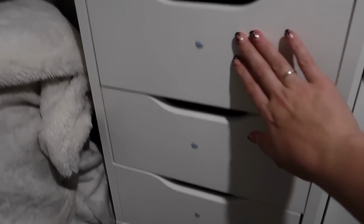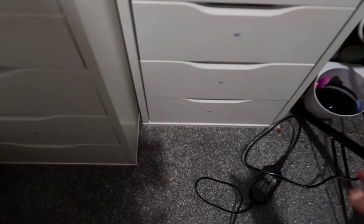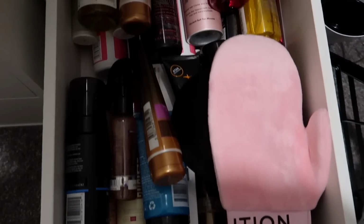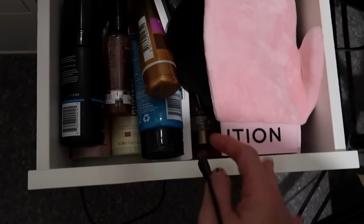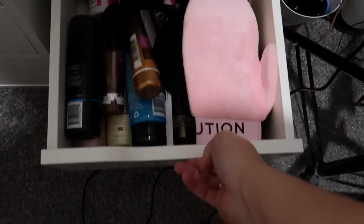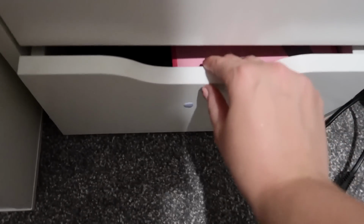I basically blue tacked all of the drawers that need sorting out. So there's still some on this side. Foundation, 100% needs sorting out. This is my fake tan drawer. This needs sorting out. And I also want to get rid of this from these drawers. I want to put them somewhere else. And this one's so hard to open, but it does need sorting out as well.